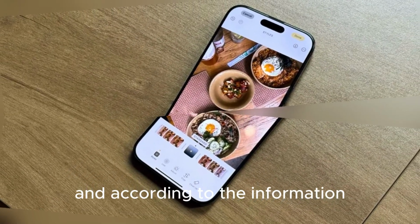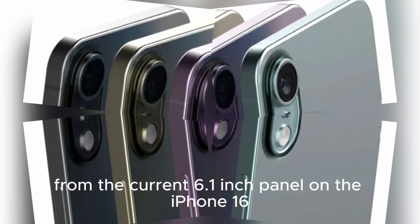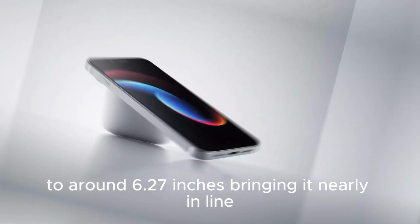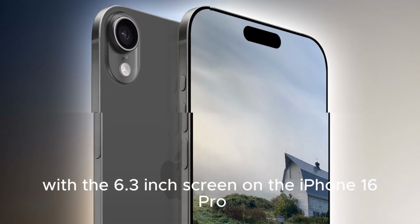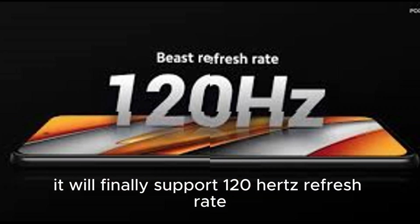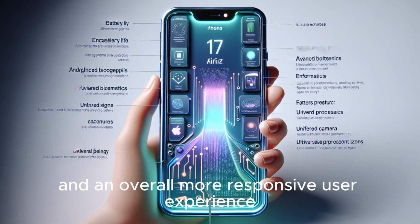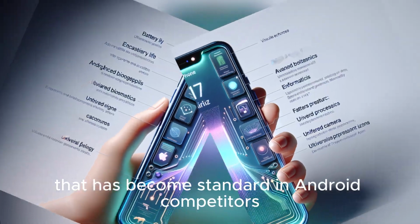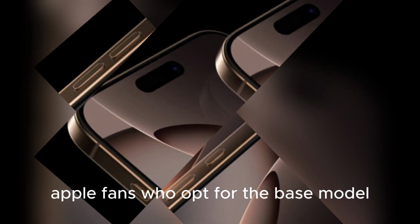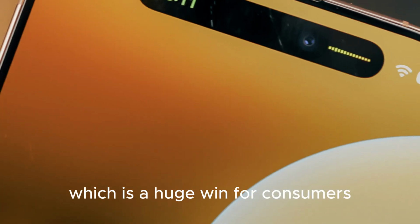And according to the information, the display on the iPhone 17 will grow slightly from the current 6.1-inch panel on the iPhone 16 to around 6.27 inches, bringing it nearly in line with the 6.3-inch screen on the iPhone 16 Pro. And more importantly, it will finally support 120Hz refresh rate, delivering smoother animations, faster scrolling, and an overall more responsive user experience that has become standard in Android competitors for years. And with this change, Apple fans who opt for the base model won't have to sacrifice fluid display performance anymore, which is a huge win for consumers.